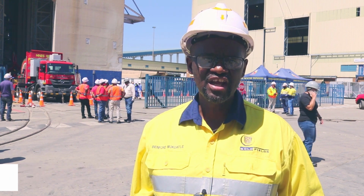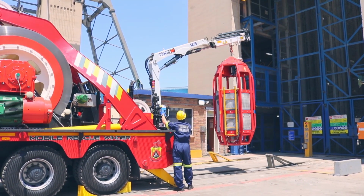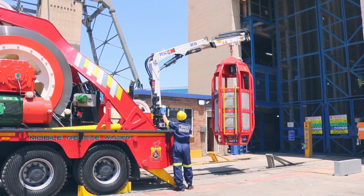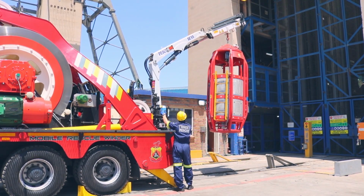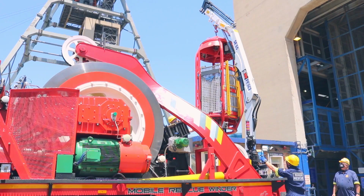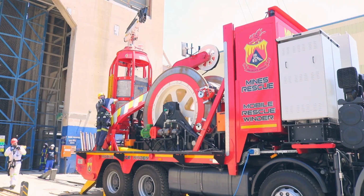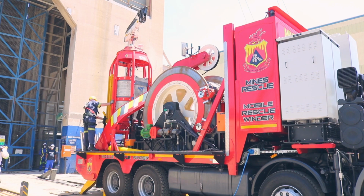And I must say that this is a feat for the industry. This is a feat for the country. I'm very much excited that we were able to be selected by Mine Rescue Services to assist with the licensing and the sign off of this cage. It excites me to say that they will be able to at least offer the industry, in an instance where there is a need to rescue people, a solution. Safety is always foremost in the industry, and that is why we are excited with this innovation.